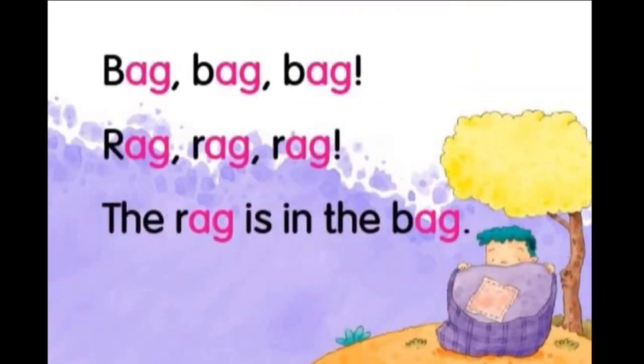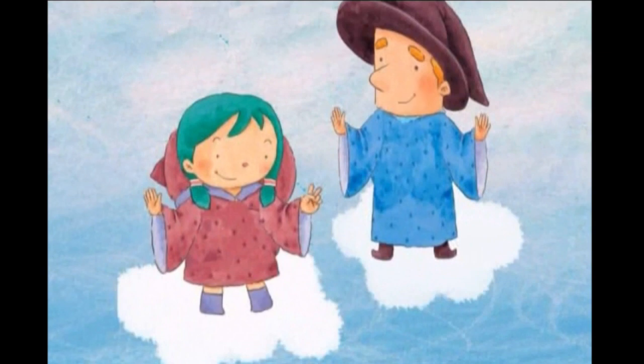Here we go. Bag, bag, bag. Rag, rag, rag. The rag is in the bag. You did a great job. Thank you.